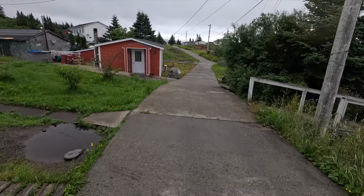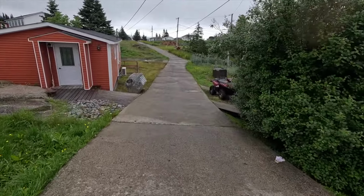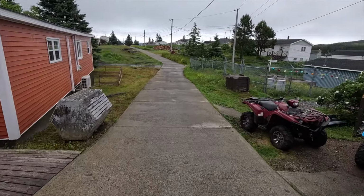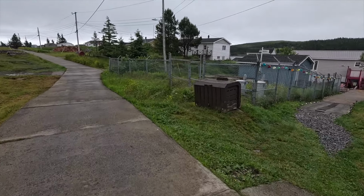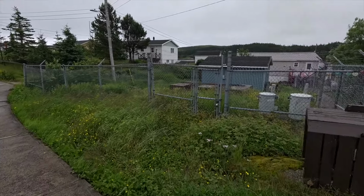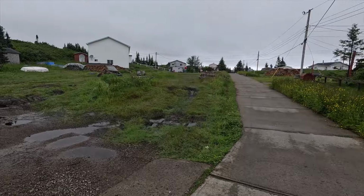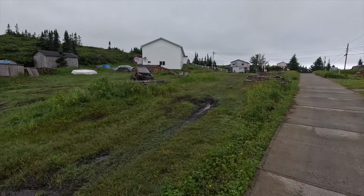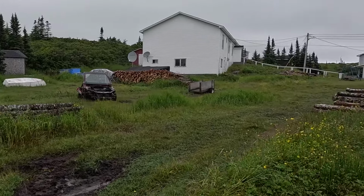Yeah, this is what it's like. No cars, just quads and snowmobiles, and you got the cement road. I guess there used to be a power plant right here, generator plant, and I'm thinking it must have been pretty noisy, but now they're hooked up to the main power grid in Bay d'Espoir. There's a car here, parts of a car, only one I guess. I don't know what the reason for bringing that, but maybe they used that at some point.